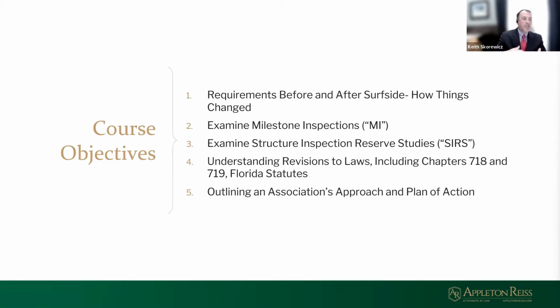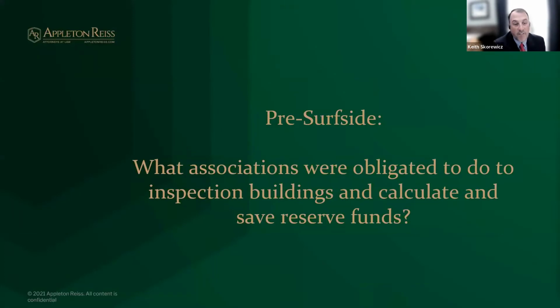So we're going to start with how things existed before Surfside. It gives us kind of a baseline of where we need to be when we started this before Surfside. So the question is, what were the associations obligated to inspect and to do with regard to reserves before Surfside?